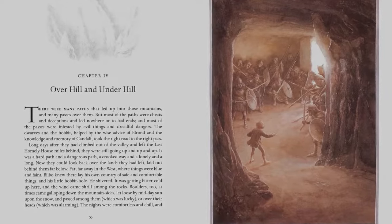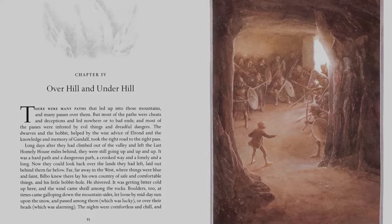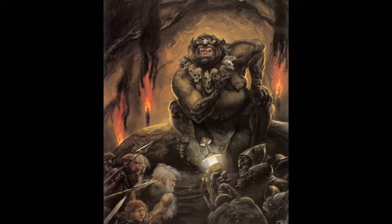Goblin-town in the book is sort of a dark, horrible place with a very fat king sitting on a stone. And that's really all that Tolkien tells us. I mean, they're in the mountains. What does Goblin-town look like? How do they build it? Is it a stone city? And we didn't really want to do a stone city.